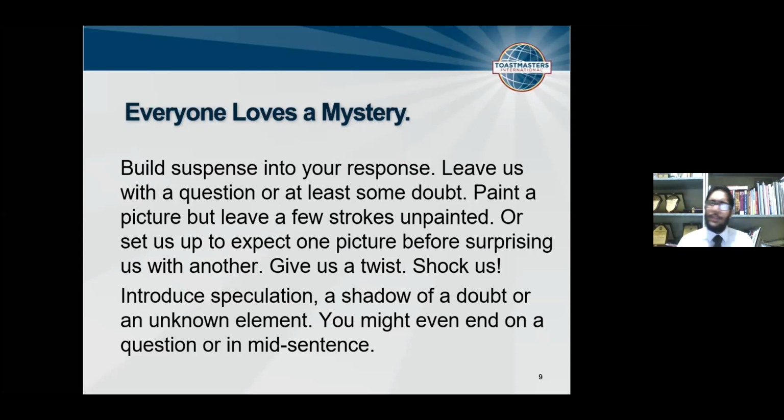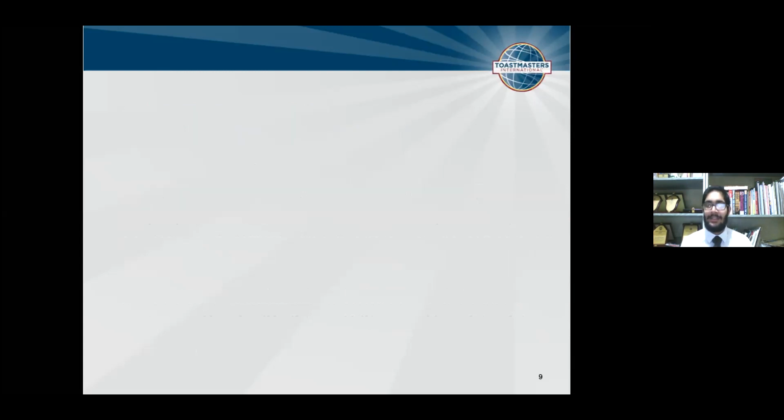Or you can give a suspense. As you're building a story, you can give a suspense, give a twist, give a shock. Because when you do that, you keep the minds of your audience engaged, since everyone loves a mystery. Literally, everyone loves a mystery. Keep a question, keep an open mystery, even in your story, so that you create that suspense.